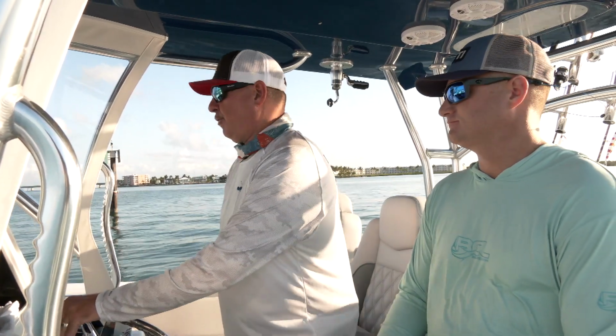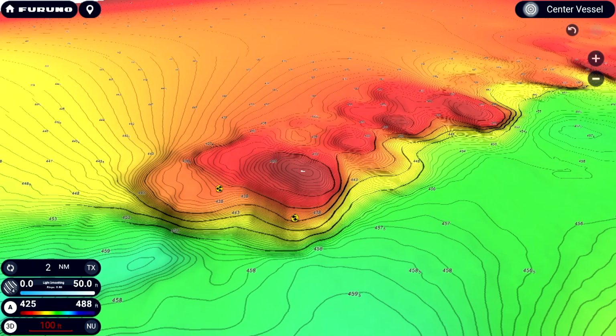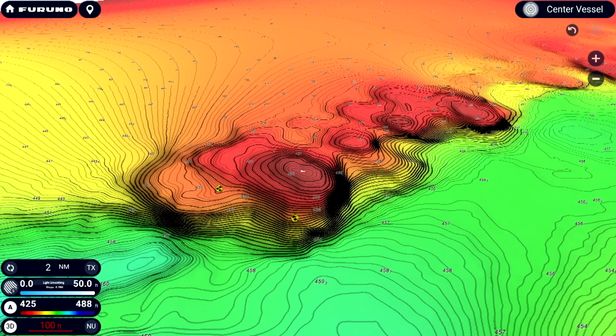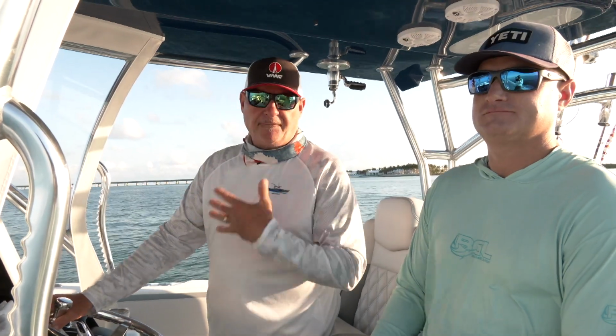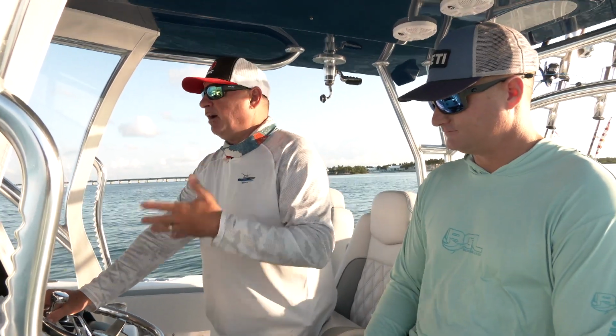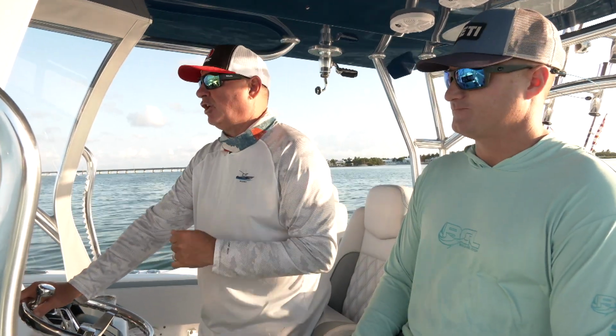Our home waters are down here in Marathon, but there's a stretch of bottom that I found using our Furuno TZT. The BathyVision has allowed me to really dial in on the bottom, and to do so from the comfort of my own home, from the comfort of my own dock. And there's an area of broken bottom that I'm really itchy, really anxious to fish and fish hard.